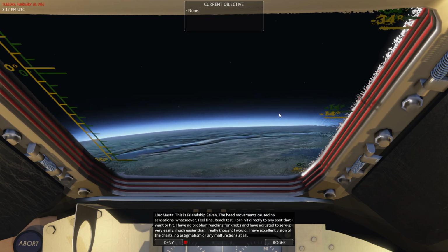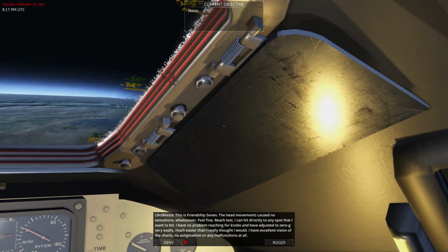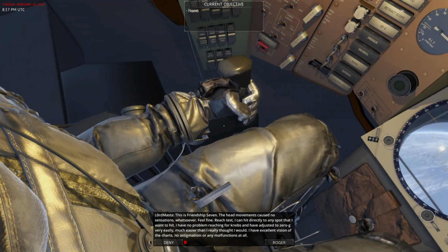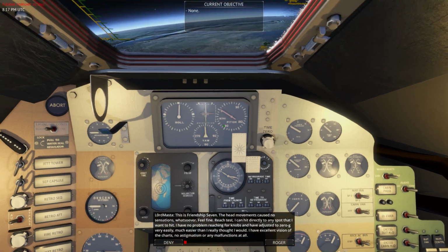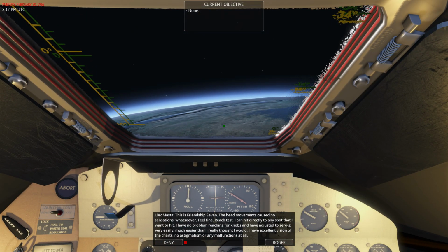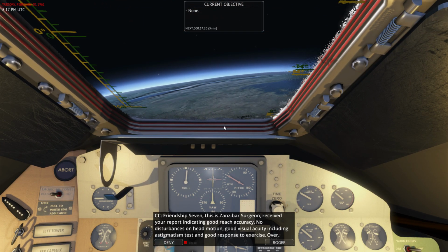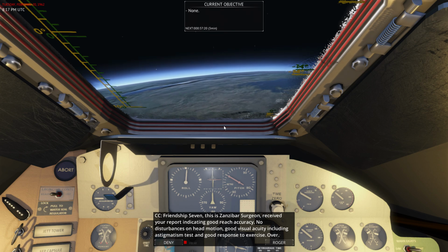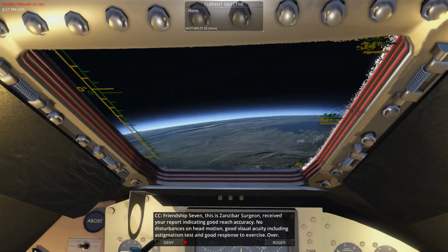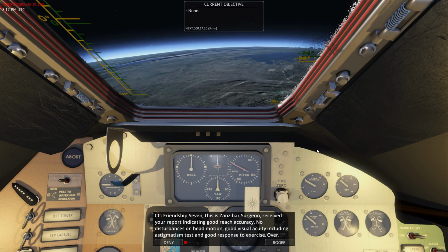This is Friendship 7. The head movements cause no sensations whatsoever. Feel fine. Reach test, I can hit directly any spot that I want to hit. I have no problem reaching for knobs and have adjusted the 0G very easily, much easier than I really thought I would. I have excellent vision on the charts, no astigmatism or any malfunctions at all. Friendship 7, this is Zanzibar. Received your report indicating good reach accuracy, no disturbances on head motion, good visual acuity including astigmatism test, and good response to exercise. Over.